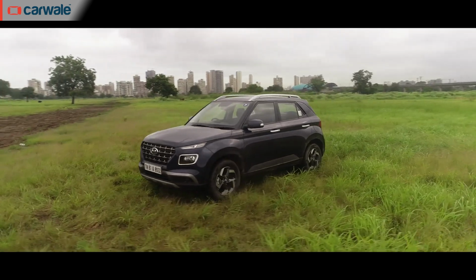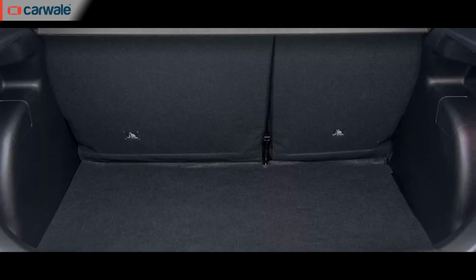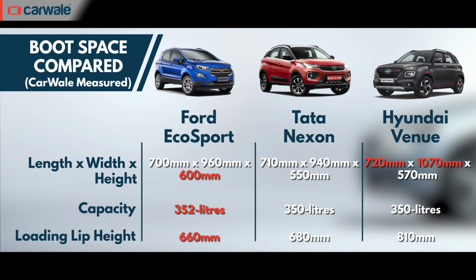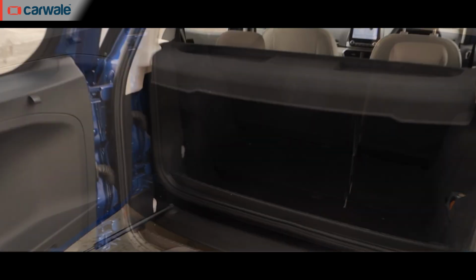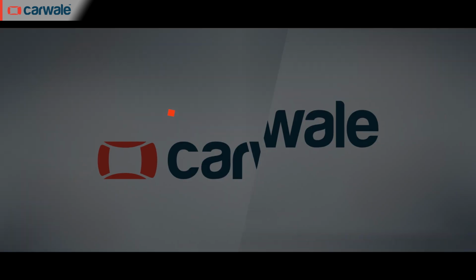The Venue might not be the most spacious small crossover, but it certainly has the biggest boot from the bunch. It has the most amount of usable cargo space compared to the other two, which suffer from intrusive wheel arches. Unfortunately, the door type opening for the EcoSport's boot is not only unconventional, but also impractical when you need to access the boot in tight spaces.